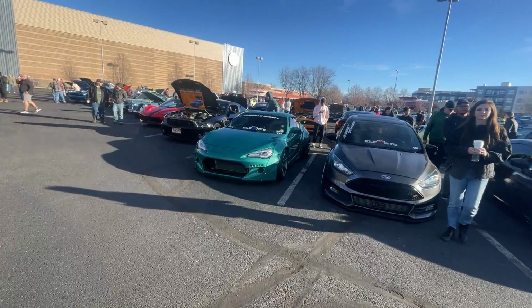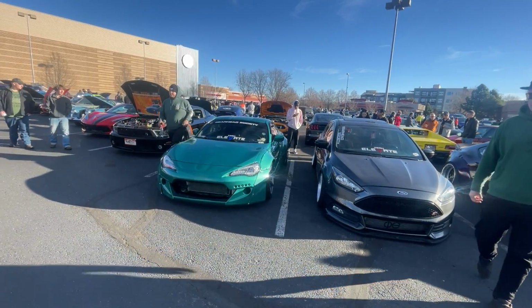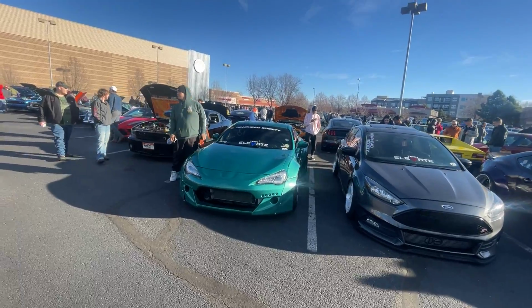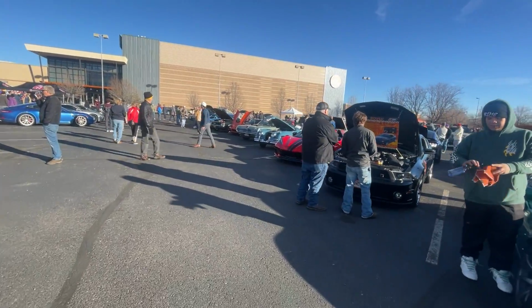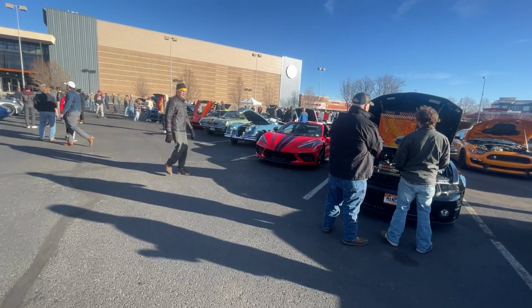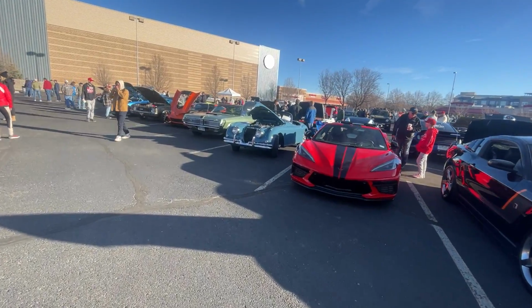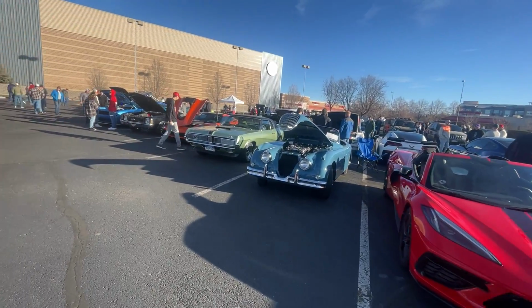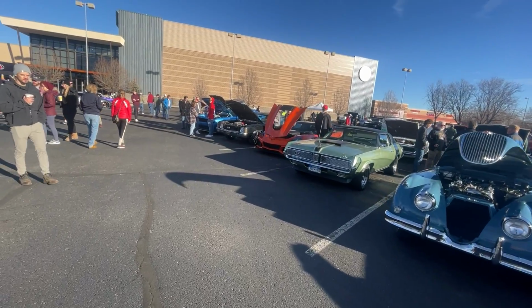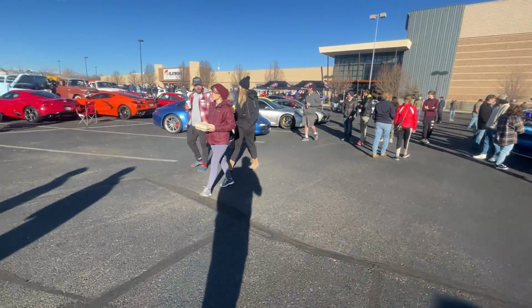Look at this guy. This guy's got every aero tool and aid on his car possible, including the little shark's teeth on the roof, huh? Corvette next to a classic Jaguar, next to a classic Cougar. Yeah, only at Cars and Coffee will you have Corvette, Jag, Cougar, followed by Corvette, followed by Chevelle. More Porsches.